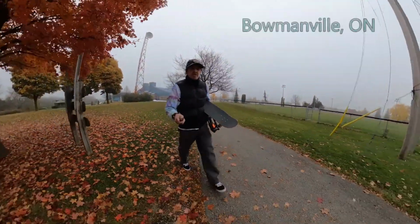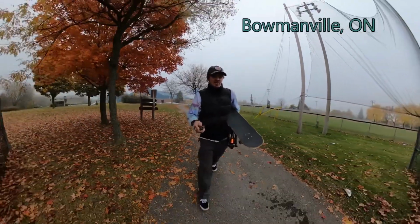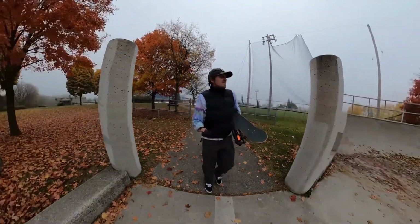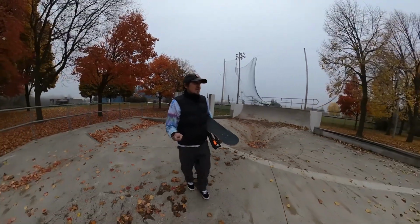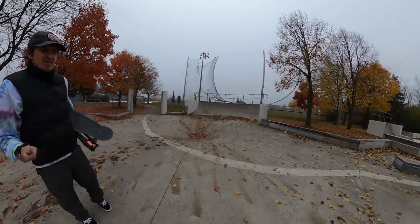All right, we are here. Took about 2 hours and 15 minutes to drive all the way out here to Bowmanville, so not the shortest little trek out for a skate park. And it did get sunny for a few minutes, but then sadly, it's turned back to this. Super gray, super cloudy. Hadn't counted on this.